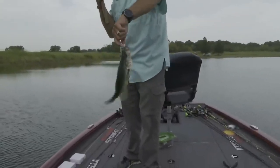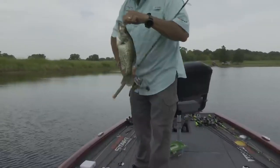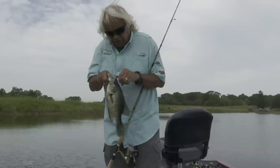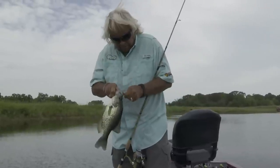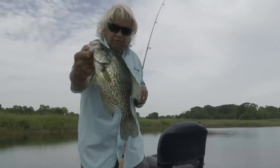Now, one of the things about the crappie is just they're still crappie. So anytime you find them, any time of the year, you're apt to find a whole bunch of them in one spot. They are school fish. You might only find 3 or 4 in a spot. We're going to fish several different type places, and we won't catch them in all the places that we're going to look.